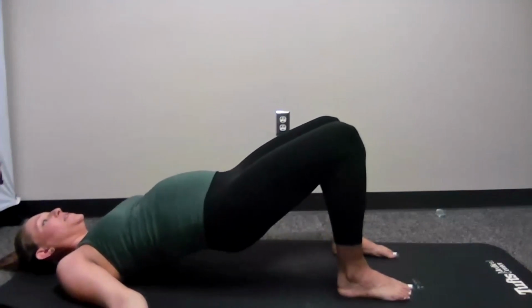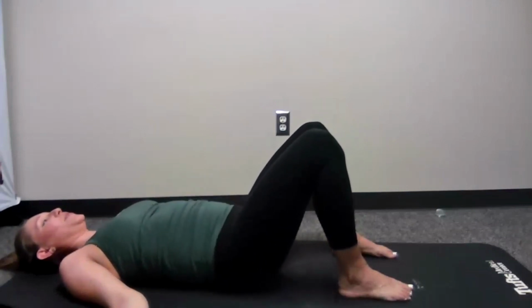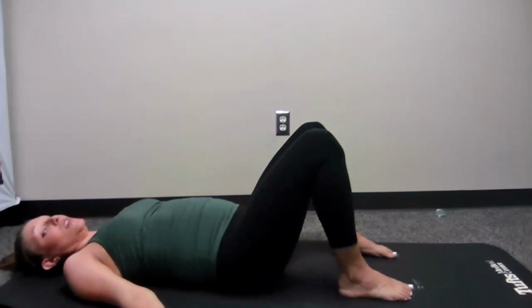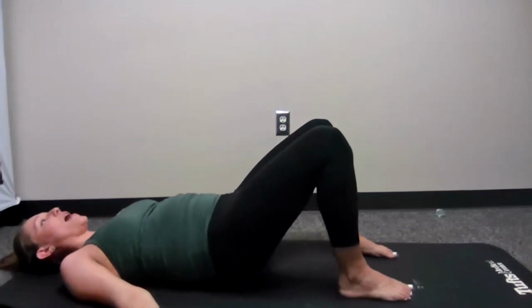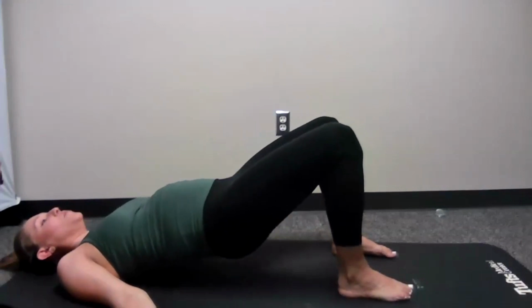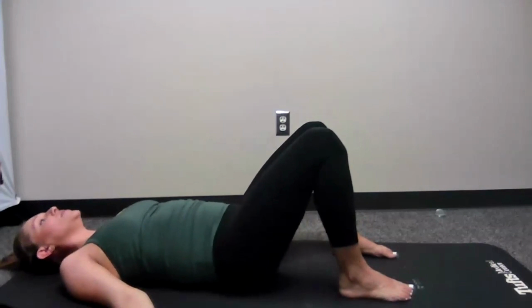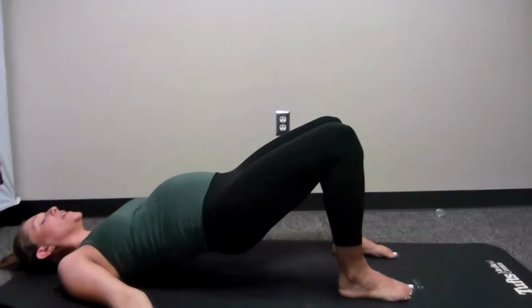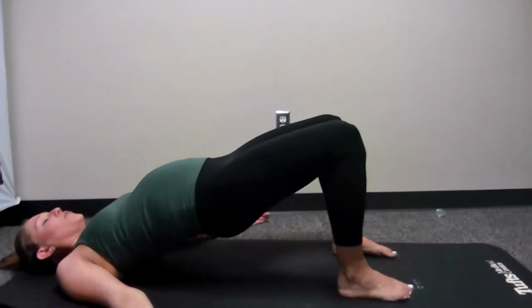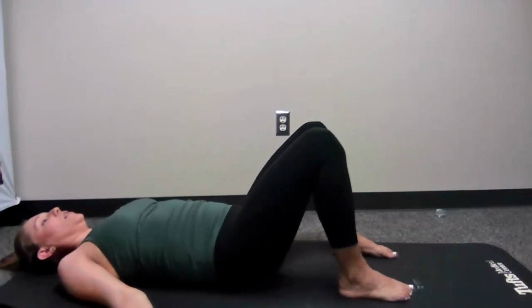Holding our hips lifted, roll the spine down bone by bone by bone. Good. So we're moving into a round back bridge where we once again find that spinal mobility. We'll scoop through the pelvis, lift the hips up one vertebra at a time, come into that full bridge, and then lower down in the reverse manner.